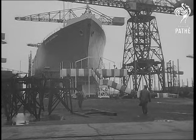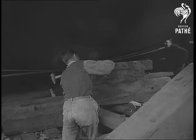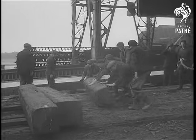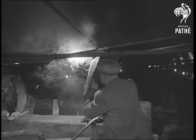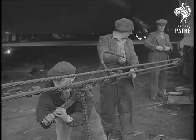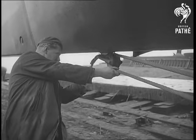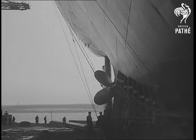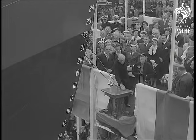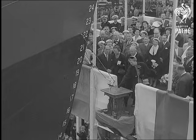Just before high water, there's great last-minute activity. Wedges over keel and bilge blocks to be driven out and cleared away, last-minute touches of welding. For the last delicate task is to transfer the whole mass of the ship onto the ways. With 800 tons of chain to check her progress, soon she will be free to move. And now her moment comes. British Southern is about to join all ships already on the ocean.